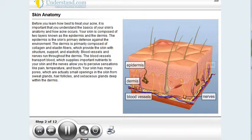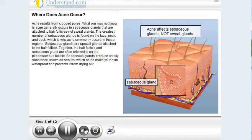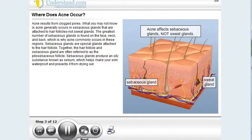Your skin has many pores, which are actually small openings in the skin from sweat glands, hair follicles, and sebaceous glands deep within the dermis. Acne results from clogged pores. What you may not know is acne generally occurs in sebaceous glands that are attached to hair follicles, not sweat glands. The greatest number of sebaceous glands is found on the face, neck, and back, which is why acne commonly occurs in these regions. Sebaceous glands are special glands attached to the hair follicle.